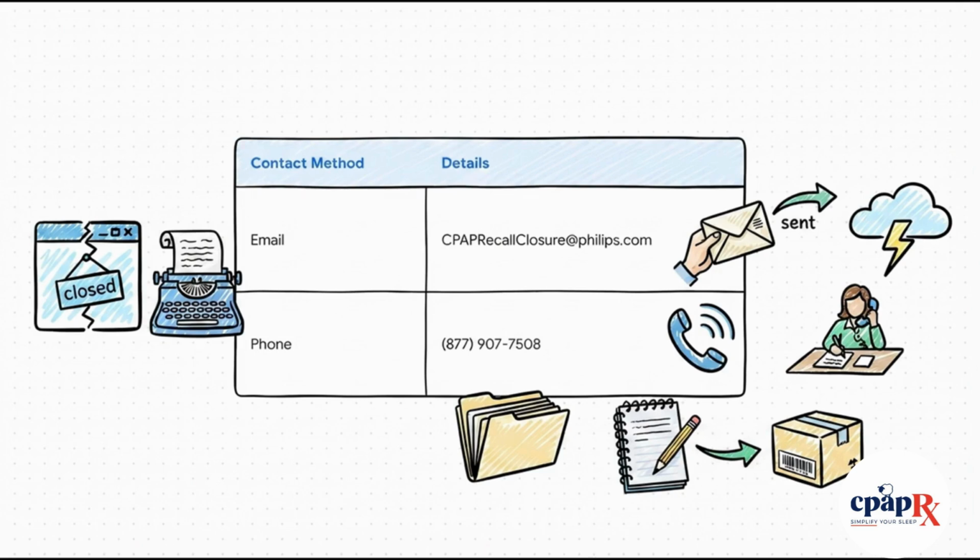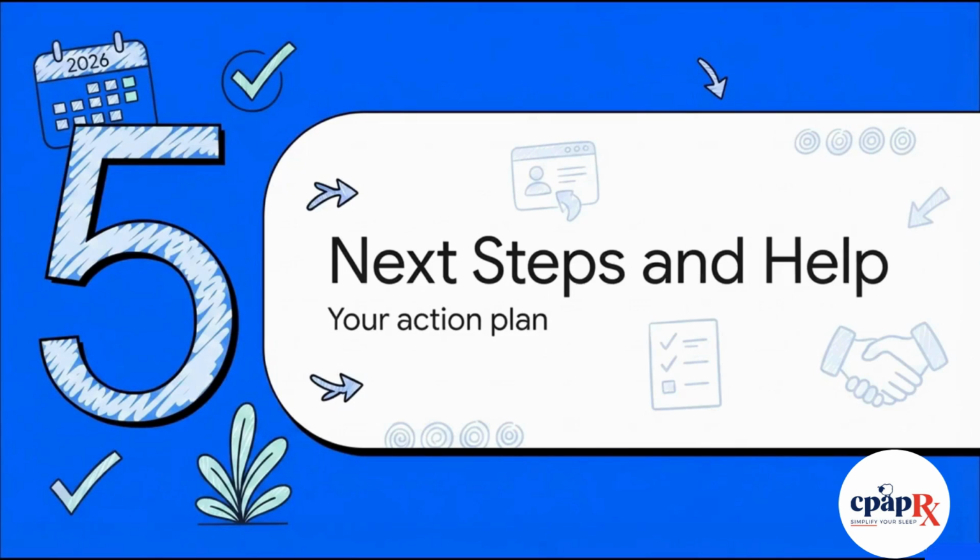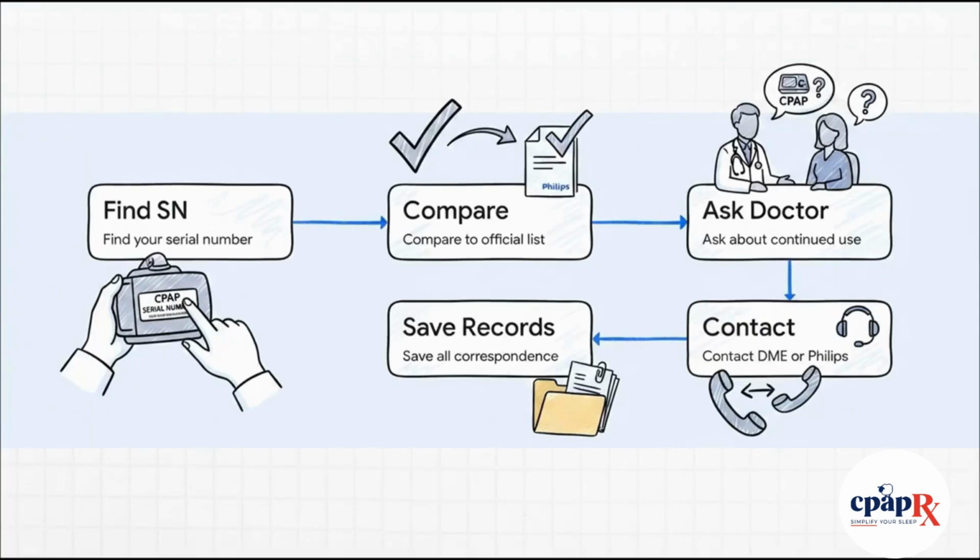Document the whole shebang. All right, let's wrap this up and turn this daunting process into a simple, stress-free action plan for you. If you need to, just pause this explainer right here, because this is your definitive checklist. Step 1. Physically find that serial number on your device. Step 2. Compare it directly to the official Philips list. Step 3, and this one's huge, ask your doctor if you should even keep using the device while you wait for a replacement.